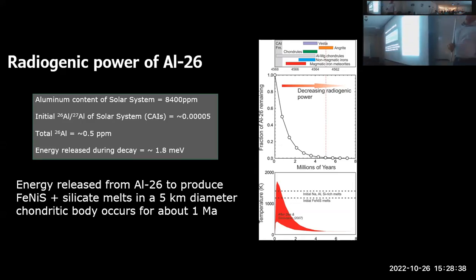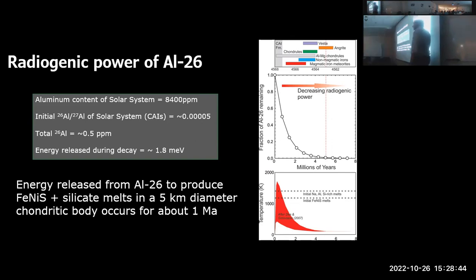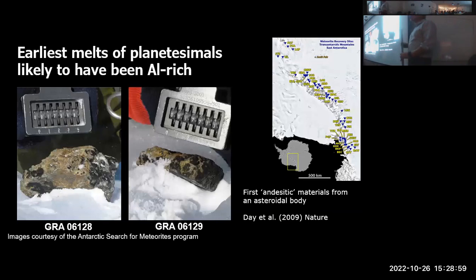Now, actually, what I'm going to talk about is what happens to the material. I'm not going to talk about aluminum 26 on its own in isolation. I'm going to talk about what we actually see in meteorites that can tell us something about how realistic any of these models might be. And I'm going to start by talking about something that is strangely aluminum rich.